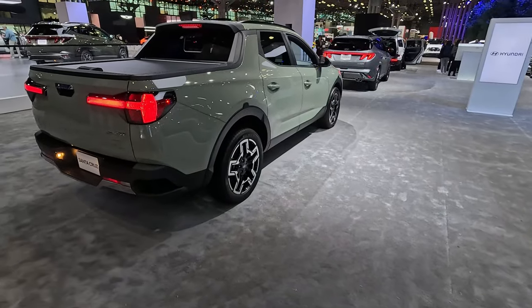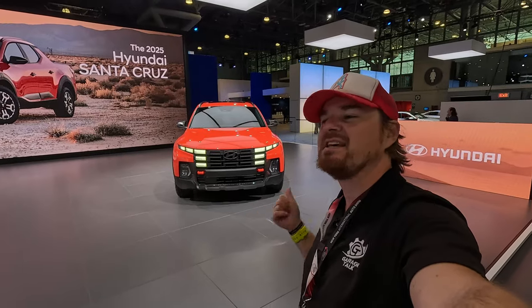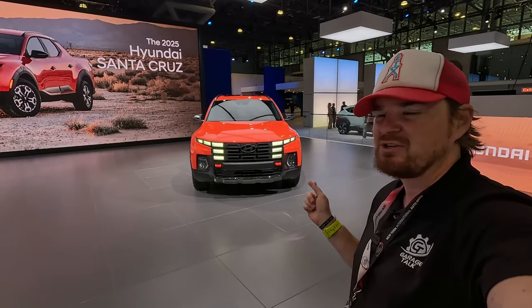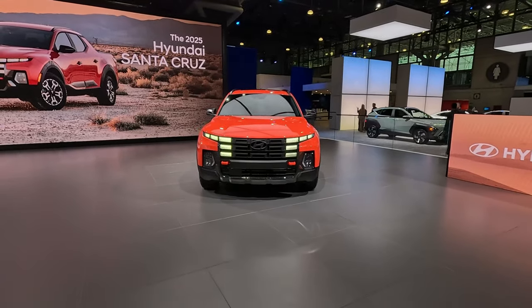Let's go check out the other Santa Cruz they showed off in the new XRT trim. Yes, gearheads, we've moved to this stage now because this is the model they decided to show off to the masses at the press conference here at the New York Auto Show. This is the updated XRT trim, and there are some XRT specific things that I want to talk about on this one. First of all, the color.